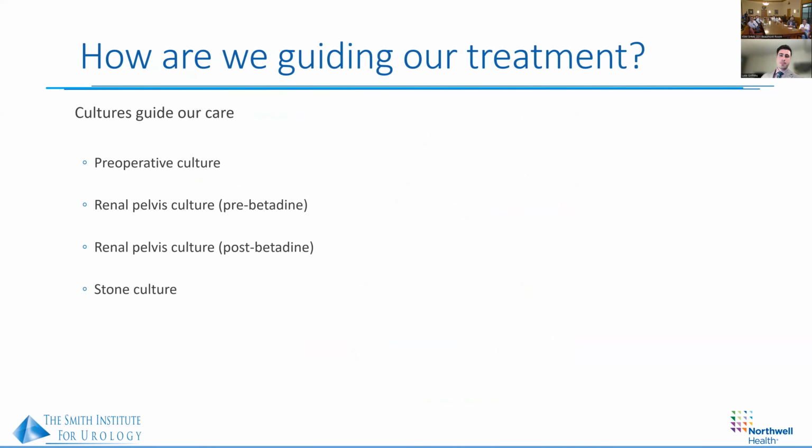But how do we guide our post-operative care? In truth, it is primarily guided by our cultures. We now routinely obtain stone cultures in all of our cases. And as we know, we found through studies that positive stone cultures have one of the highest odds ratios for risk of infection. We also routinely find that negative urine and renal pelvis cultures but positive stone cultures will commonly happen. So, we'll take studies of the renal pelvis culture and the stone culture, and many times the pelvis is negative and the stone is positive. And so in these patients, it also helps us direct our treatment.